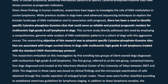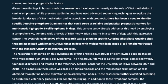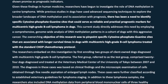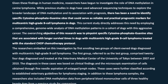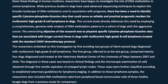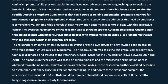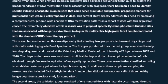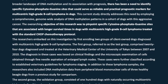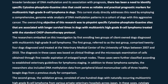This current study directly addresses this need by employing a comprehensive, genome-wide analysis of DNA methylation patterns in a cohort of dogs with this aggressive cancer. The overarching objective of this research was to pinpoint specific cytosine phosphate guanine sites that are associated with longer survival times in dogs with multicentric high-grade B-cell lymphoma treated with the standard ChOP chemotherapy protocol.